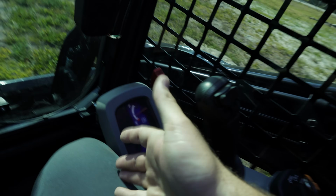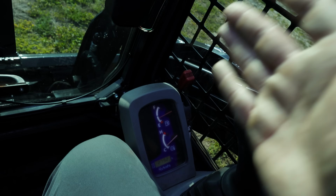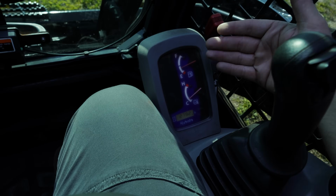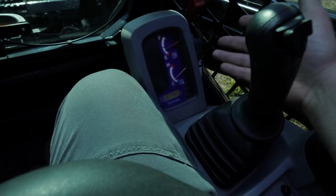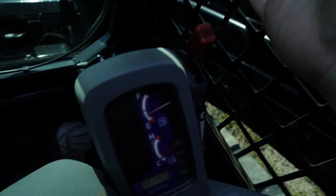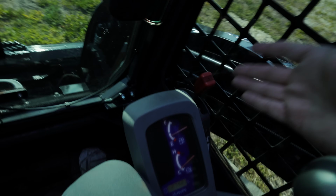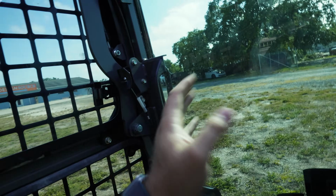There's no crazy screens, there's no bull crap, it's mechanical. In a machine like the Bobcat T66, the new screen is pretty cool, but having a very basic system, dude, nothing's gonna go wrong. You have a mechanical lever for your throttle. It's mechanical, I'm moving it by hand. If it breaks, you can fix it on the job. Big fan of that.